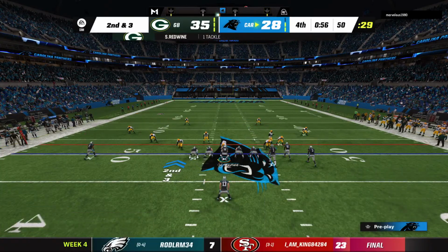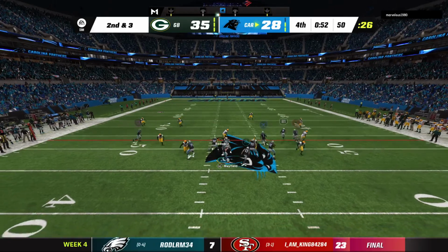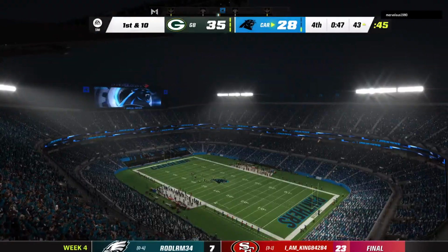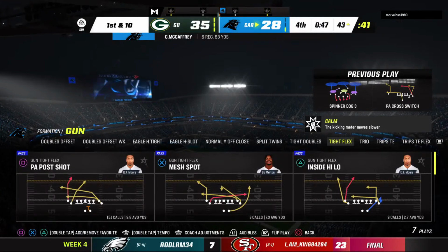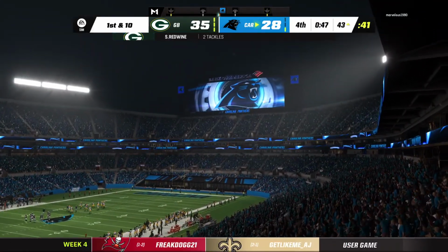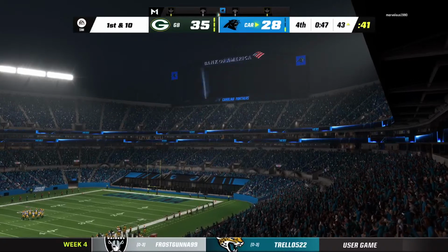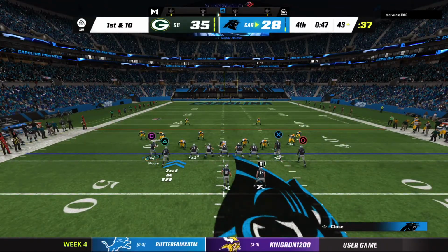A good run, got 7 on 1st. Here's 2nd and 3. Mayfield to throw. He'll get this underneath to McCaffrey. And he'll be brought down on the other side of midfield at the 43. The Panthers going to use the second of their timeouts, as the clock's going to stop with 47 seconds to go in the 4th. The drive continues as they search for a tying touchdown.